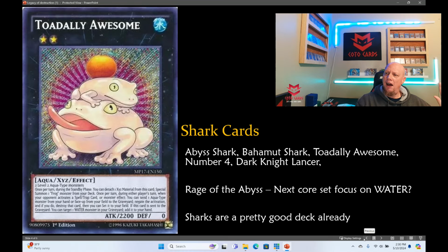What's next? All right, shark cards. Rage of the Abyss. We don't know exactly what it is, but there's a lot of thought that this is going to be water support. Sharks are actually a pretty good deck. I've played sharks for quite a while, and I've had success with shark. So if I've had success with shark, it's a pretty good deck.